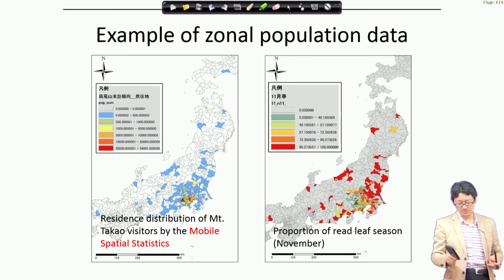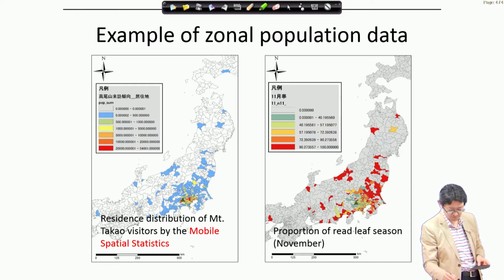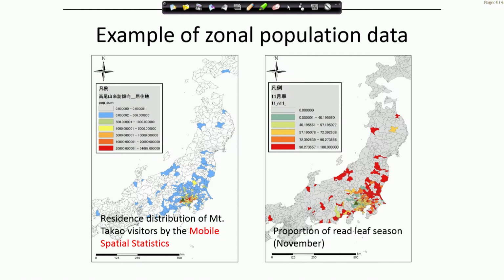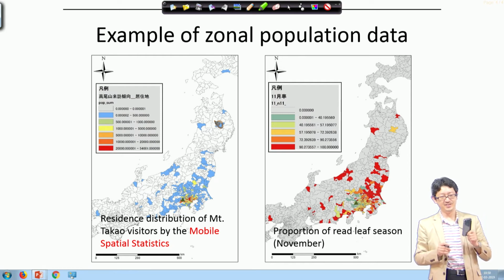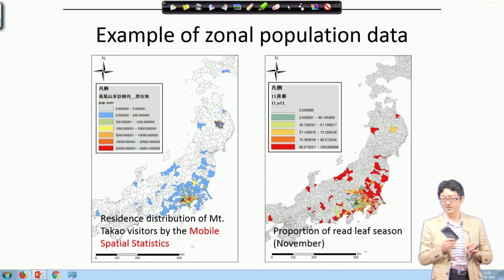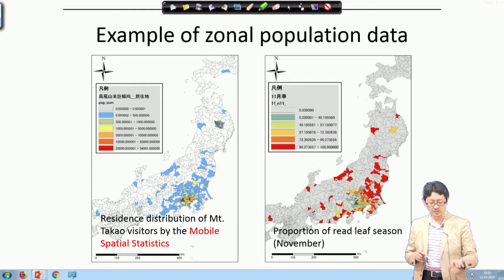Then, but if this device is, for example, here, for example, here. So if this device is detected around 250 days at night time in these areas, then this can be a residential area. Okay. Using this kind of algorithm, we can roughly estimate the residential place.